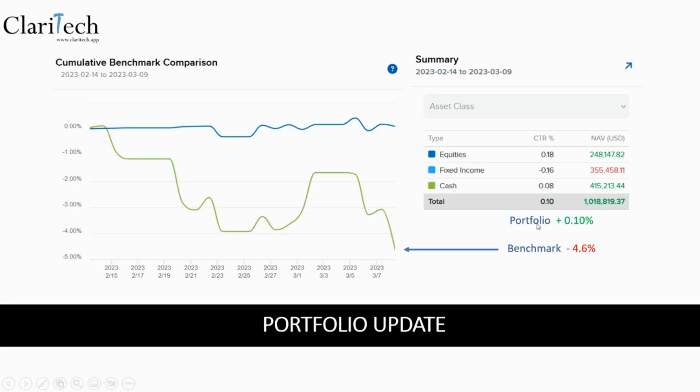Okay, in terms of its performance, the portfolio is up 0.1% and largely driven by a performance in equities. Fixed income has detracted performance in this portfolio, and cash has added on slightly as well. In the meanwhile, the benchmark has fallen 4.6%. So clearly, the portfolio has outperformed here.